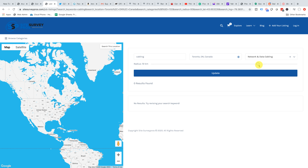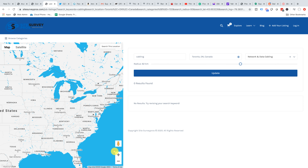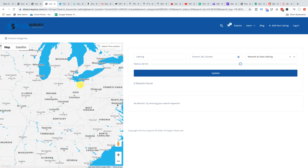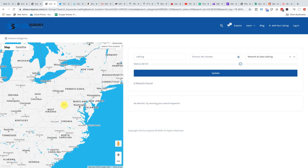As you can see, it's a lot easier. If someone's looking for a contractor within your city, let's say in Toronto, and they don't find one, they could always expand out, or pinch the map if they're on mobile, or zoom in and zoom out on the Google developer map. So very intuitive, very easy. Like I mentioned, it's going to apply the same rules.